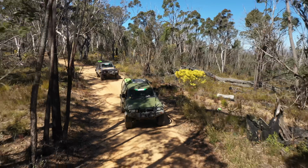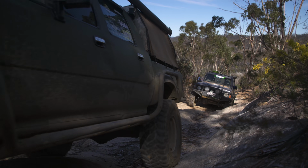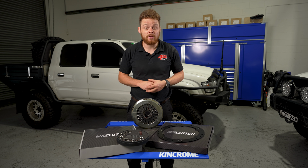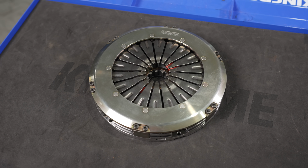One of the most important things you need to consider with your manual gearbox, whether you're chasing more power, you tow a heavy load, you run larger tires, or you push it hard off-road, is your clutch. There are heaps of different options on the market, but I wanted to take 2 minutes to show you one of the newest. This is the Uni-Clutch from Clutch Industries.